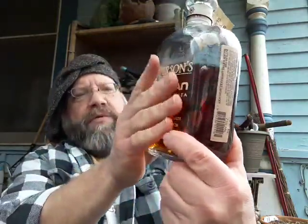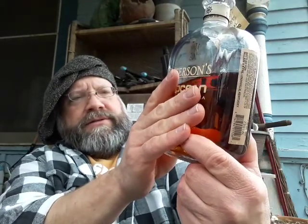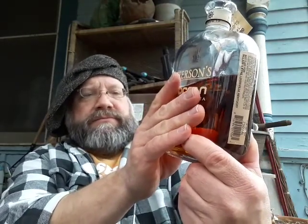I guarantee it won't be having anything near this level of cost. Is there anything on the bottle? Voyage number 15. That's about it.